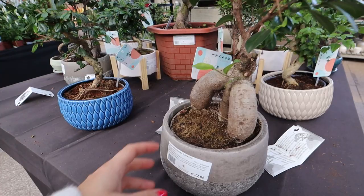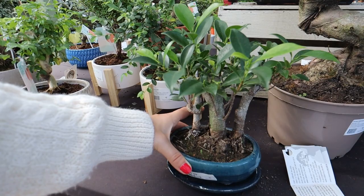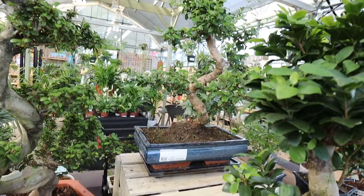Ficus. Very cute. Nice spot, Dan. This is 25. I don't know how much bonsais normally are, so I can't say if that's a good price or not. Yeah, that one's much bigger. Wow.